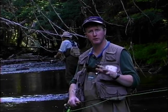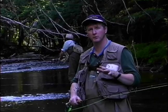We're just outside of Ottawa at the Kanuk, which is a large reserve. We're fishing on the Kanuk River for rainbow trout. And these fish will get from anywhere from 14 up to 22 inches. It's really great dry fly fishing.